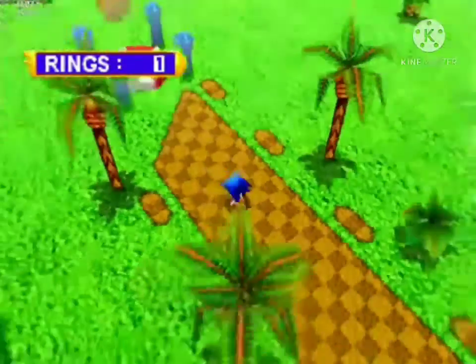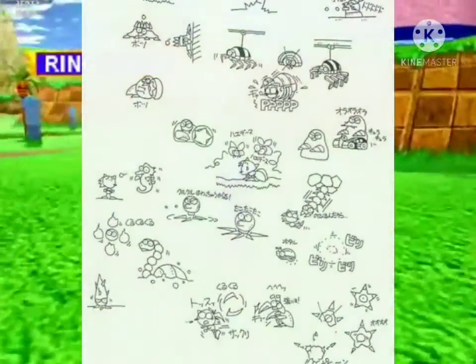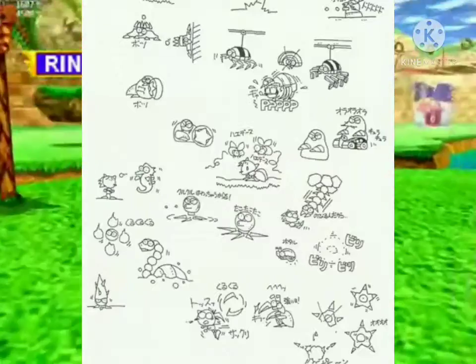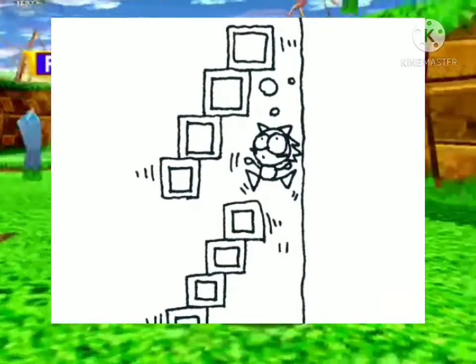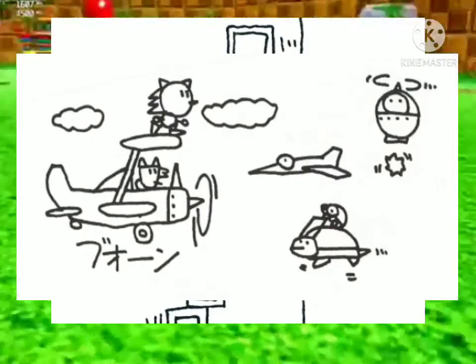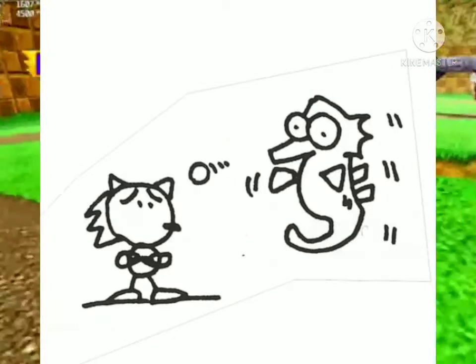Alright, back to the main topic of the video. You see, we all know about the most infamous sketches and doodles in Sonic history. Sonic 1, 2, and 3's Doodle Hawk sketches. These sketches show Sonic in an absolutely adorable Doodle Hawk form. They also represent gameplay sketches, mechanics, and character designs.